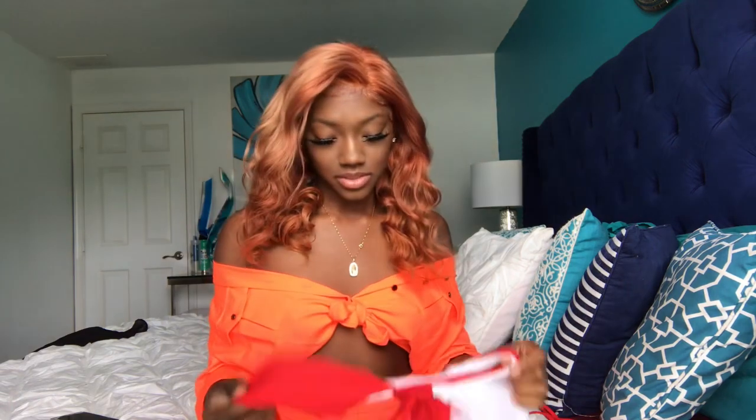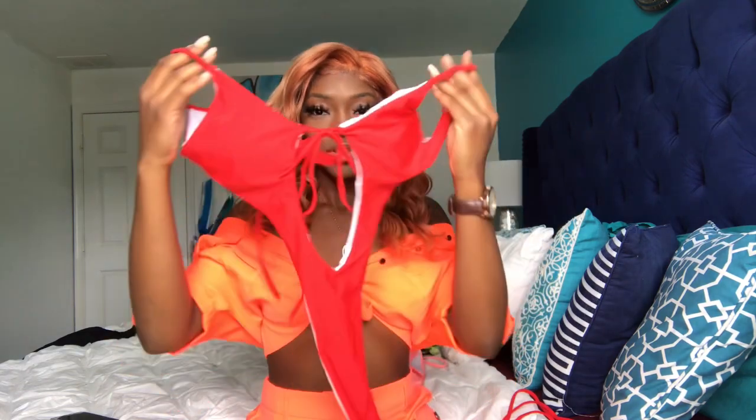The last swimsuit, the green one, that's from Matt Collection, and so was this one, obviously. This one's gonna be kind of hard to show you guys how it looks. You guys actually kind of have to see this one on, because it'll look confusing if I show it to you like this.